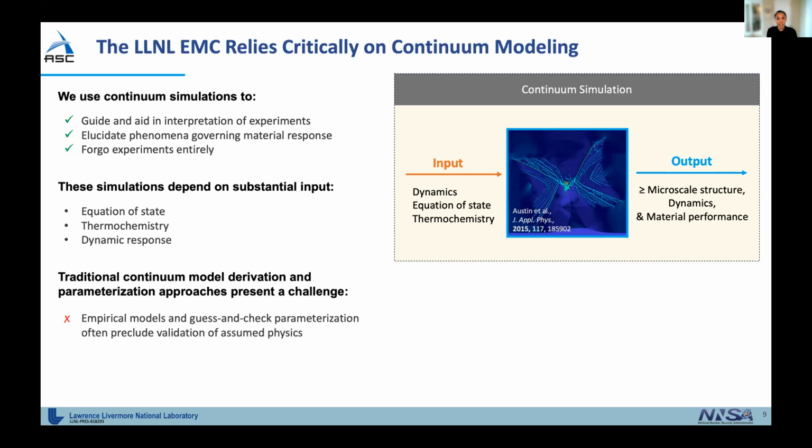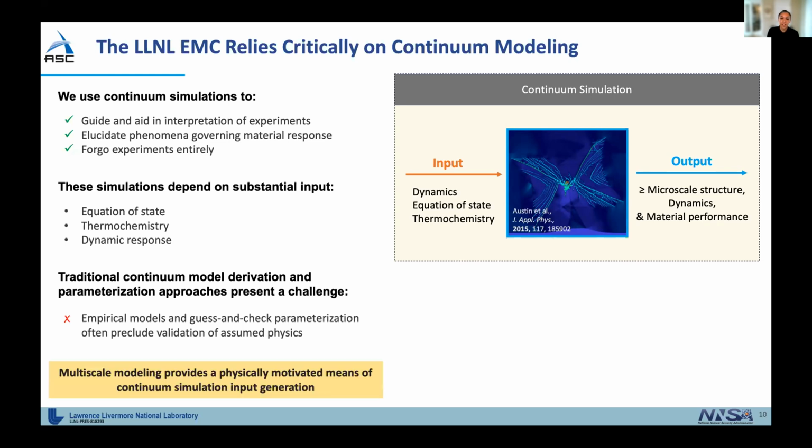First, oftentimes the experiments needed to validate these models are expensive, so we can be working in a data-starved regime. But more importantly, this approach tends to preclude validation of the physics that are assumed in these models. That really becomes a problem when we think about using these in a predictive capacity. To overcome this challenge, we've been really interested in multi-scale modeling as an alternate means of generating physically motivated input to these simulations.